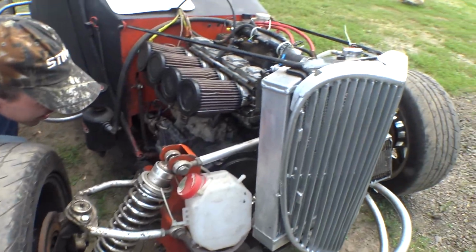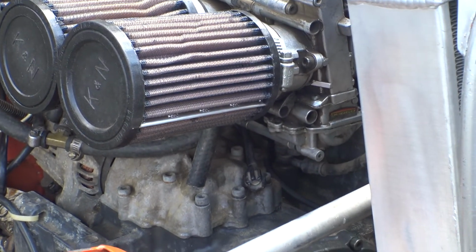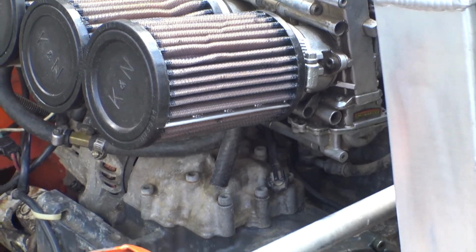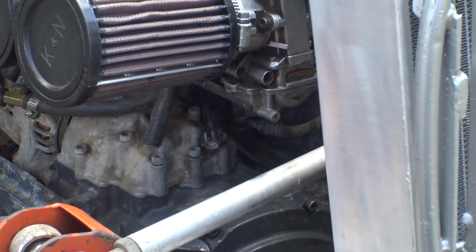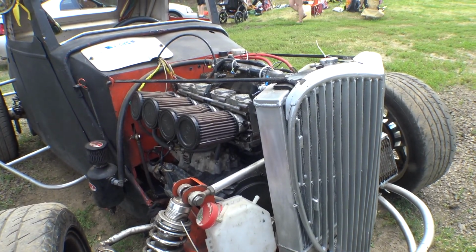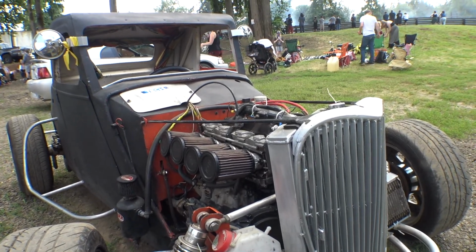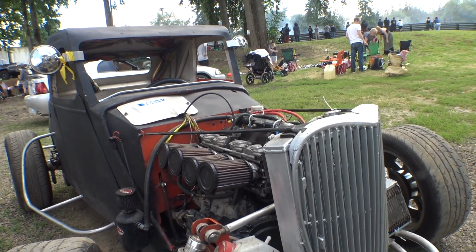I'll bet it sealed itself overnight. It has kind of done that before. Yeah, well, those gaskets were bad. Well, it's not dripping right now, so that's good. Come off the grass. Yeah, exactly. Well, there's a lot more things out here that smell way more like raw fuel than this does.